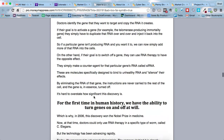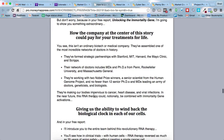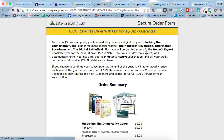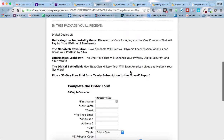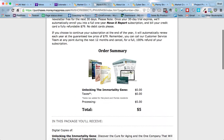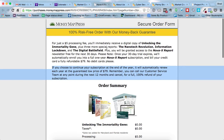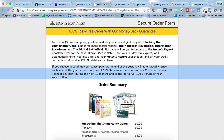They go on. Really, all they want to do is sell this book for free plus shipping. Right here, you get all these other bonuses. And if you don't cancel, it's only $79 for a full year. It's actually a pretty good price for a lot of things. And empires of newsletter products have been built on this exact same model.